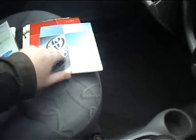We've got all the books present and correct. Locking wheel nut, radio front, and old MOTs, receipts and bills. So there's plenty to go on there. Some Toyota bills and receipts, I think, from the original owners. Okay. And I'm pretty sure there is a service book with this car as well. Here we go, there's the service book.